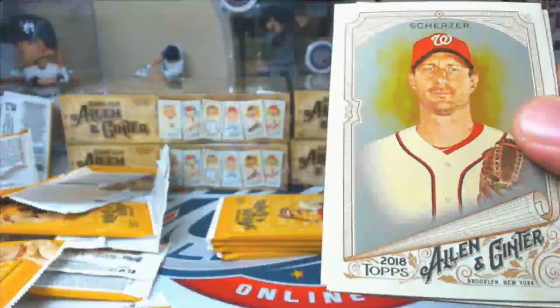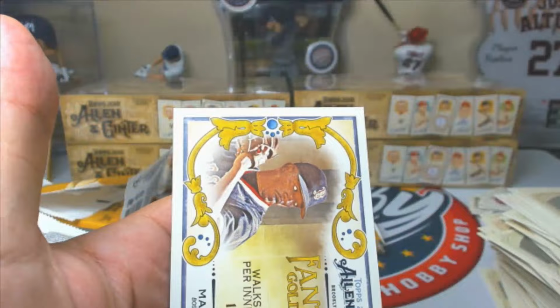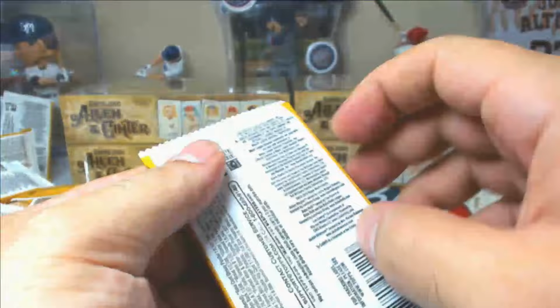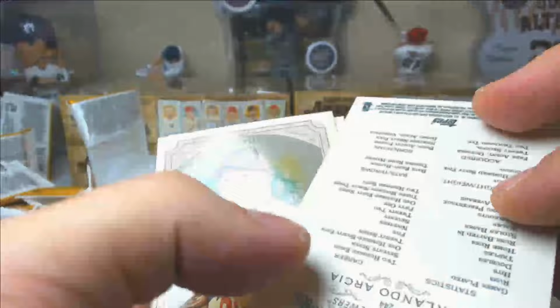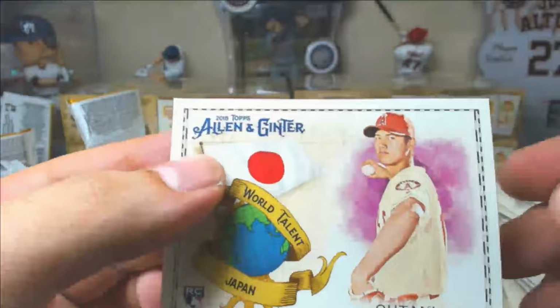Get back to the auto side here. Corey Seager, base mini. Newcomb, high number SP. Kiermaier, high number mini SP. Upside down, nothing special there. Base. Yeah. Ryu, high number SP. Miggy Cabrera, base mini. And Ohtani, rookie insert.